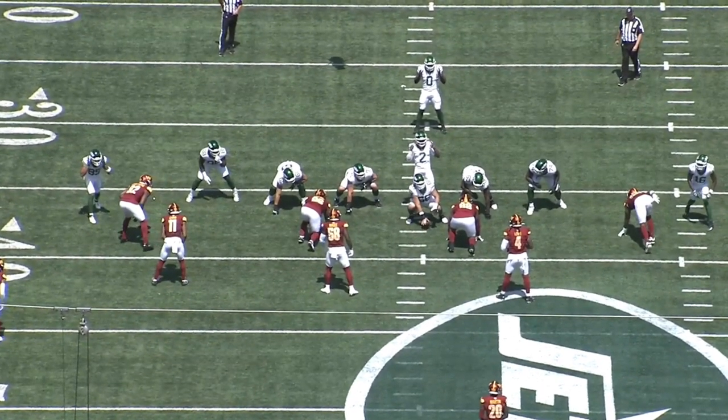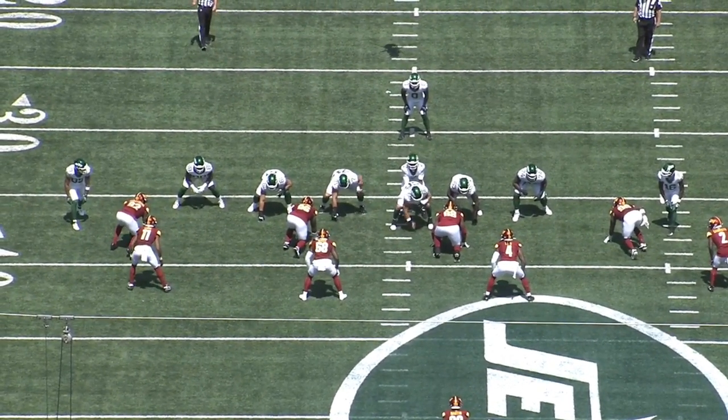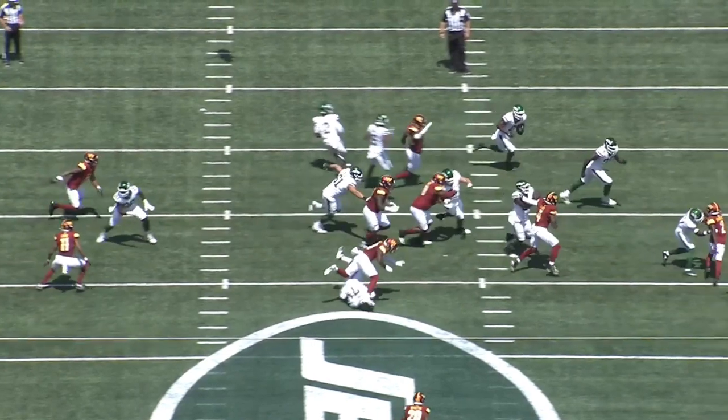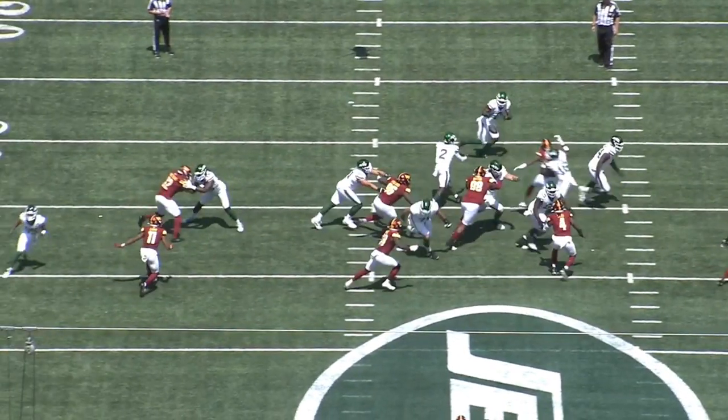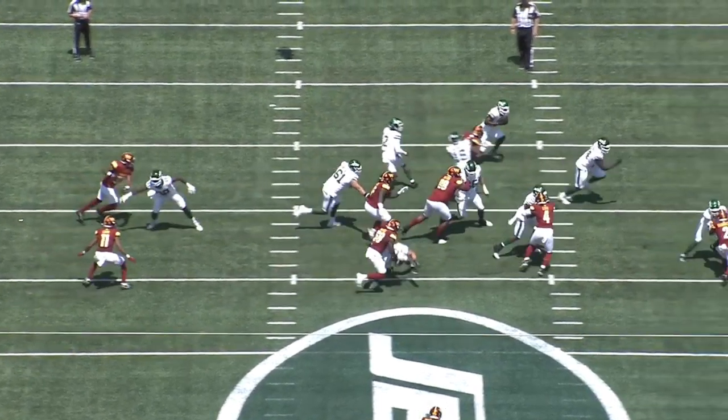That run was for, I think, 24 yards. That was actually his last run of the game. And I think this is his first run of the game, technically. So this is his first run of the game, a little toss to him.